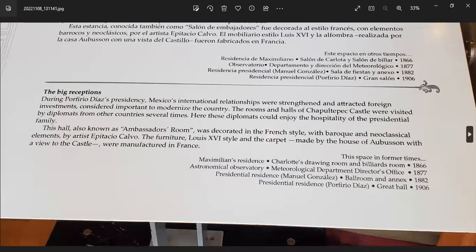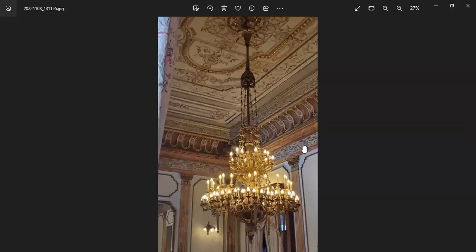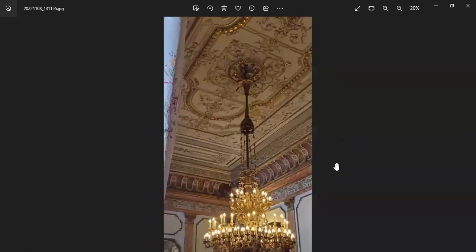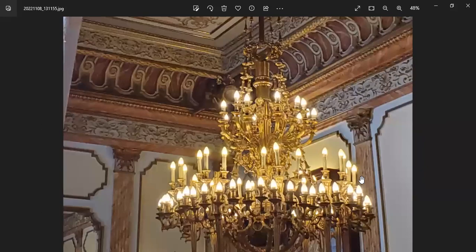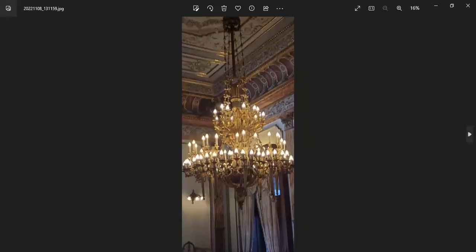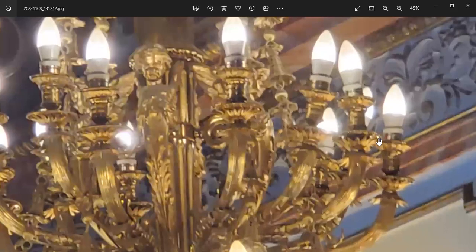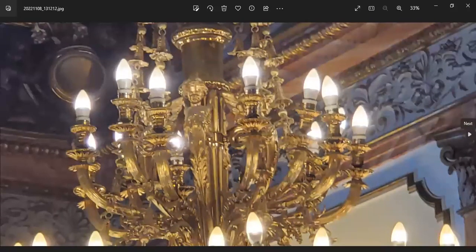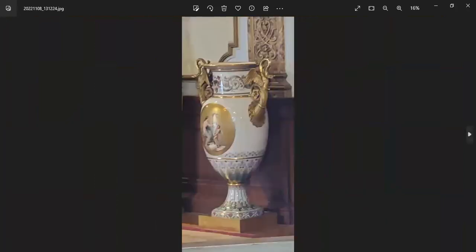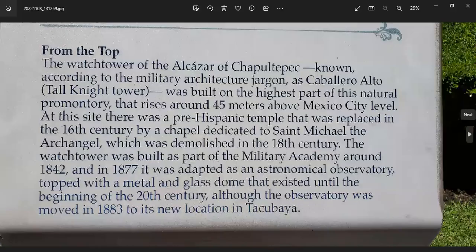Exquisite, no? These rooms are so nice. I love going into these places and seeing the beauty that humans can produce, and we can use more beauty in our life. And did they have electrical lighting? That's a question. I don't know how to answer that. Probably yes. The big reception.